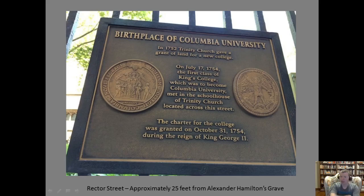So the first picture right here is a plaque that is installed on Rector Street in Lower Manhattan, approximately 25 feet from Alexander Hamilton's grave. This is on the wall of the Trinity Church burial grounds. It was a plaque that I think was installed around the time of Columbia's 250th, when I was there as an undergrad. I think this was installed in 2004.